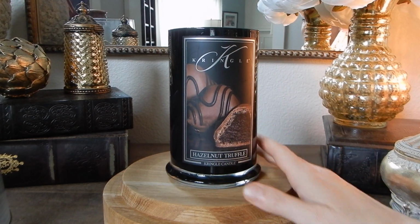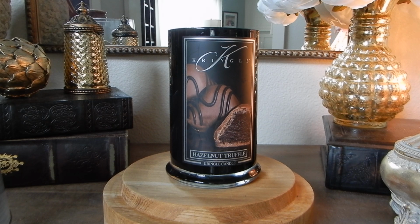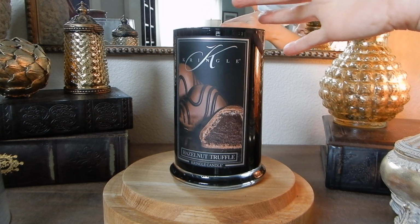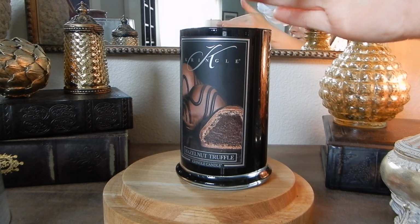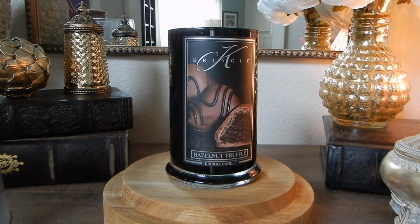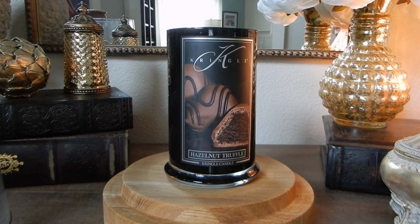But yeah, so the wax, that soy wax has been burning like a champ. There's no discoloration at all. Like this, it's had a very, very clean burn. So it's that perfect soy formula. I love this formula from Kringle so much.